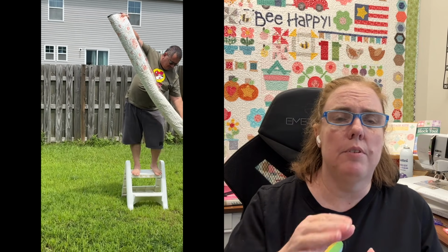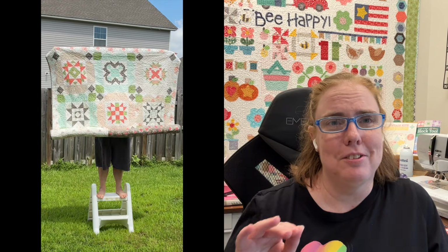So there were some things that were bumpy. I had to adjust the tension in my machine, things like that. So the piecing already had issues, and the quilting has a little bit of issues, but overall I think it turned out pretty nice. And this is the 2025 Designer Mystery Block of the Month. So yeah, that is what I have been working on.